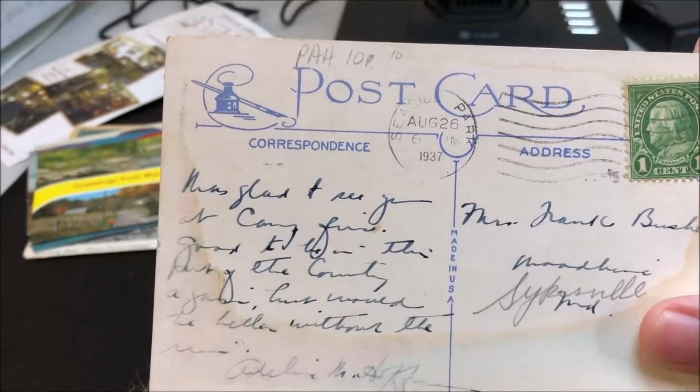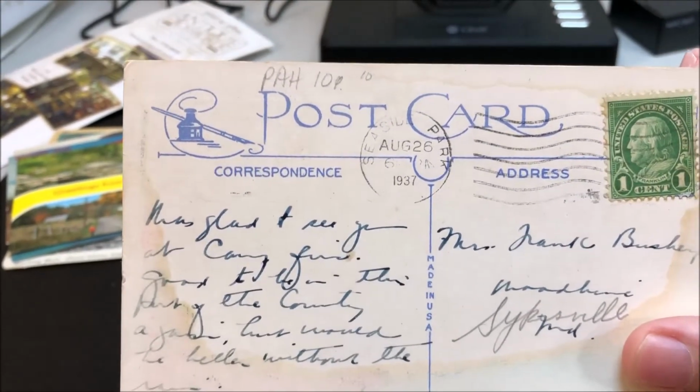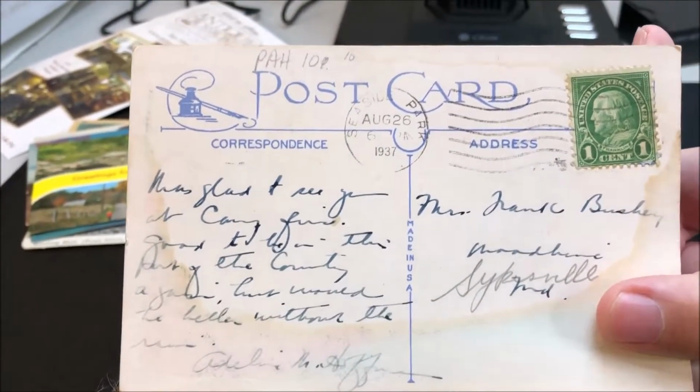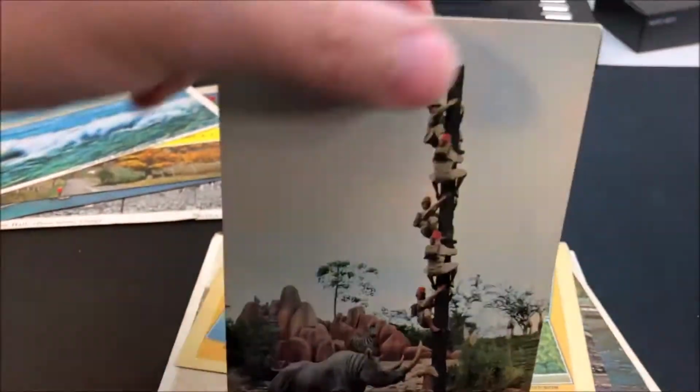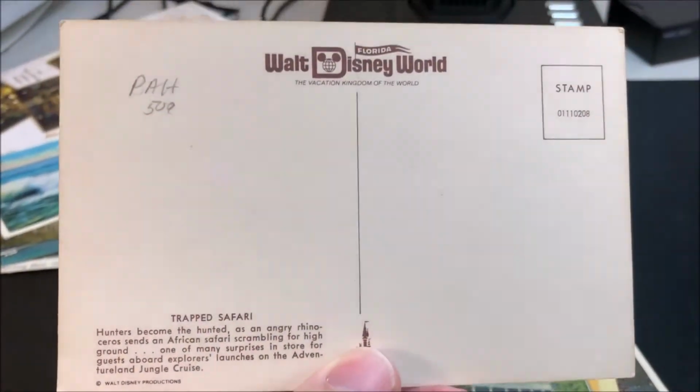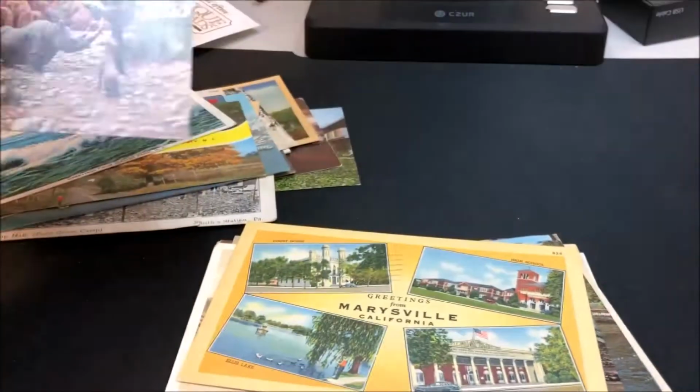Just keeping with my pick up anything New Jersey, and that was only $0.10. So a little bit of water damage, but I'll still pick that up for $0.10. Disney, always pick up Disney, especially when it's 50 cents. This is probably 1960s or 70s.